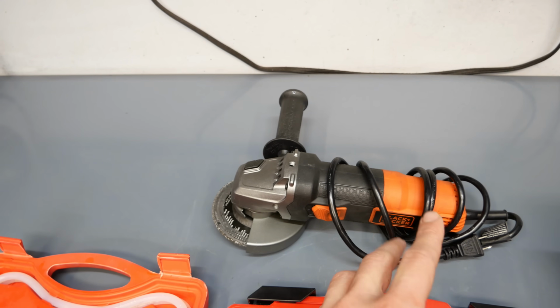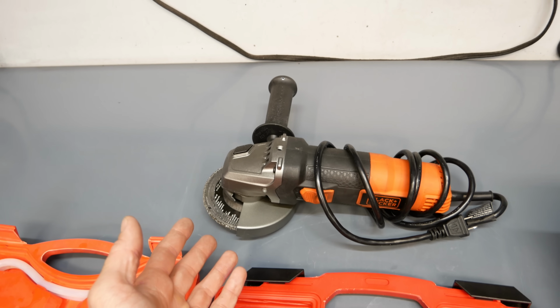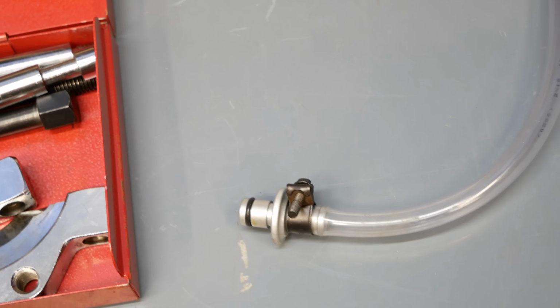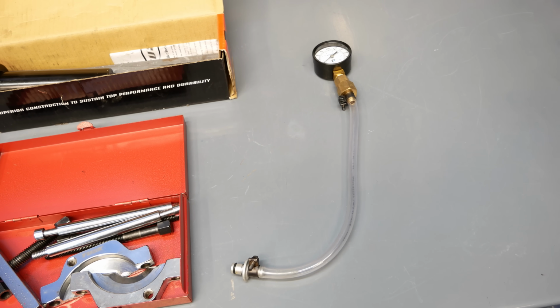Angle grinder, didn't own one of these for so long. $35, can't believe I didn't buy one sooner. When you need it, you need it. And this is a fuel pressure gauge I custom made, specific to KTM. I made this when I was chasing the problem on my 350 earlier this year.